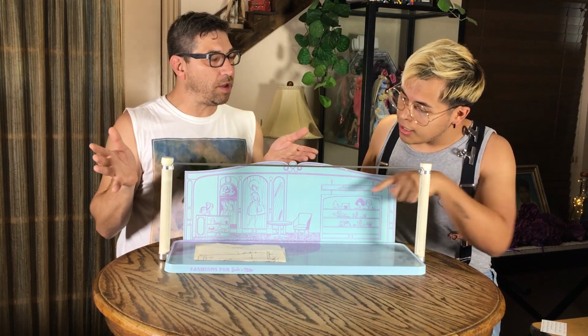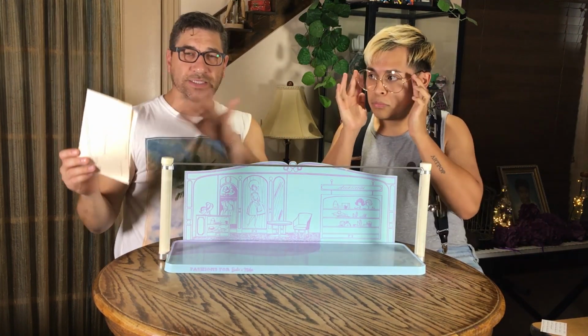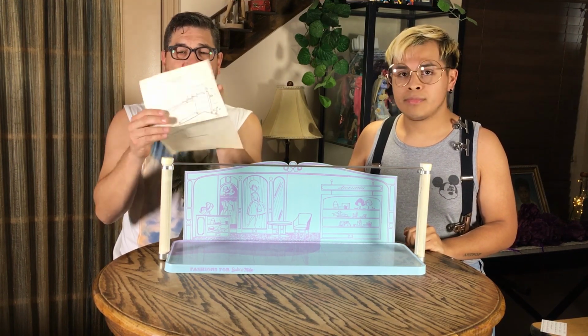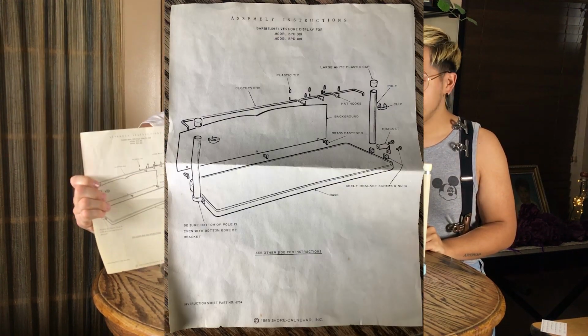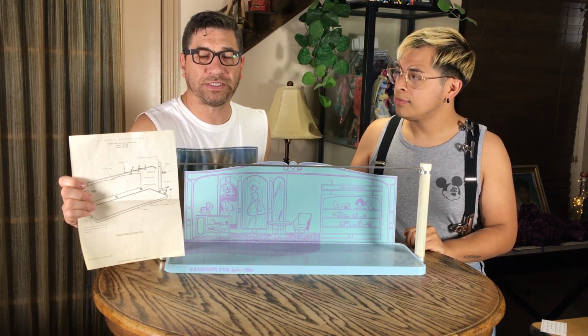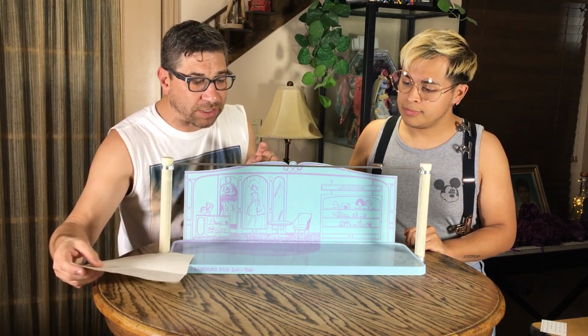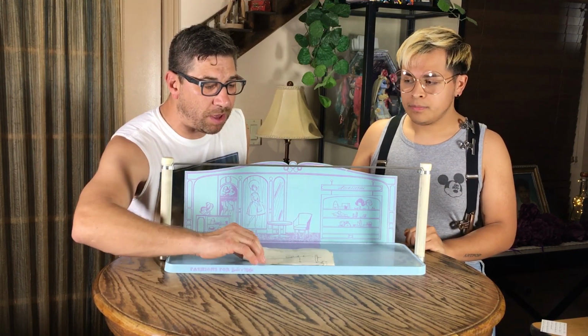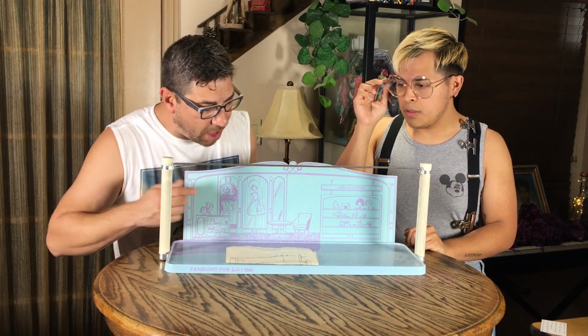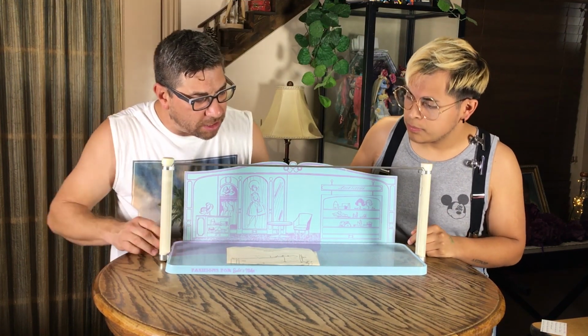This is the instruction manual because this came disassembled in a box. So you would have to put it together yourself. It basically had little screws and little ties, with instructions of how to put this together. And there were three different sets that actually came with this set, different kinds of stuff. And we thought it was awesome to bring it out.